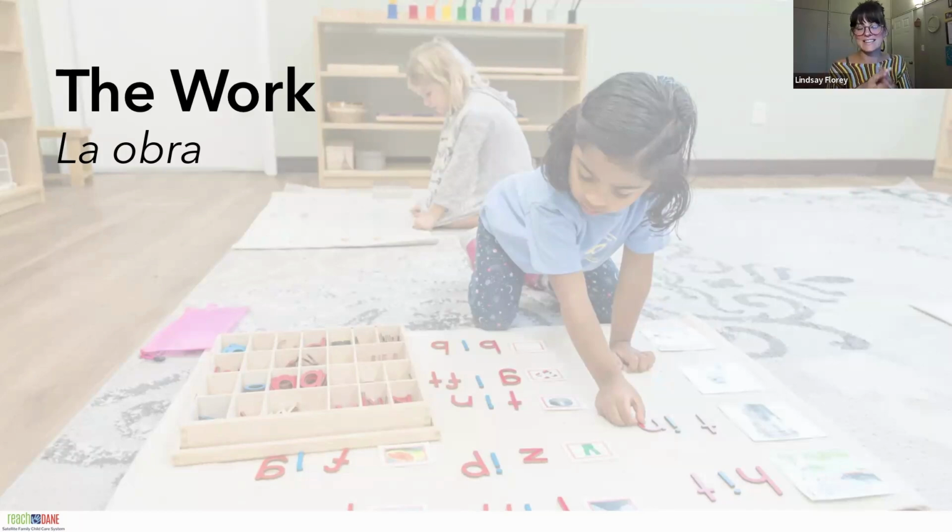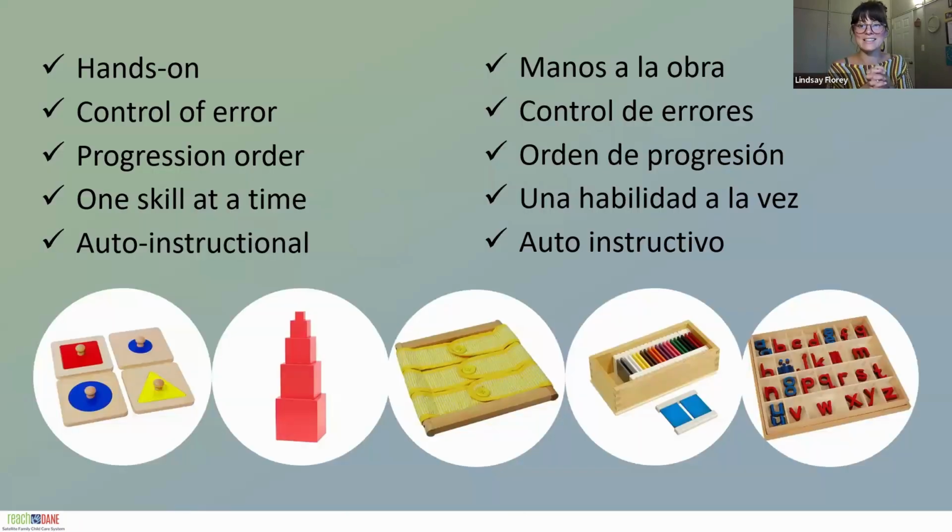It's instilling that idea. All right, go ahead, Grace.